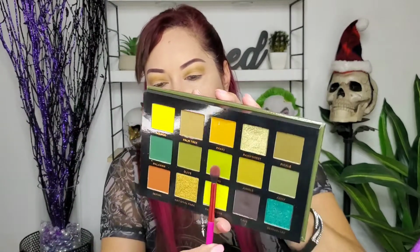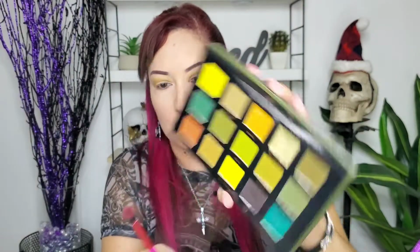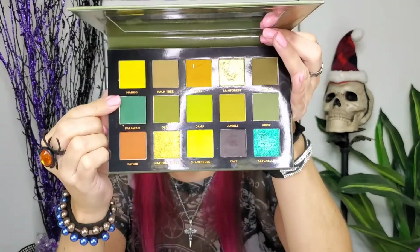So now I'm gonna start working the lower lash line. And I'm gonna take this middle shade right here and put that on the lower lash line. Taking a smaller brush, it's a medium size. And I'm gonna take this quite low. With a smaller brush, I'm gonna take this shade right here.